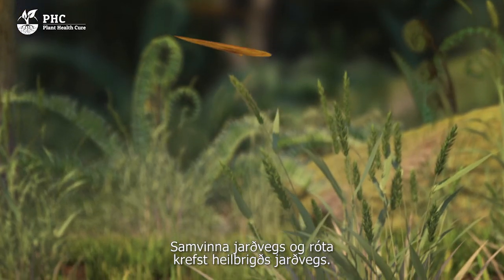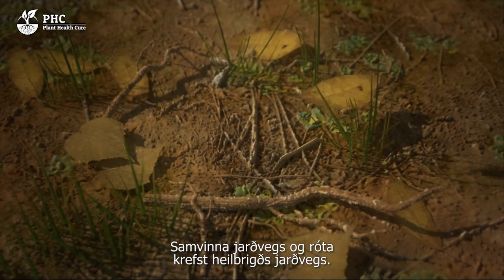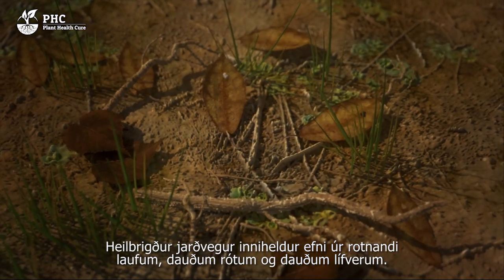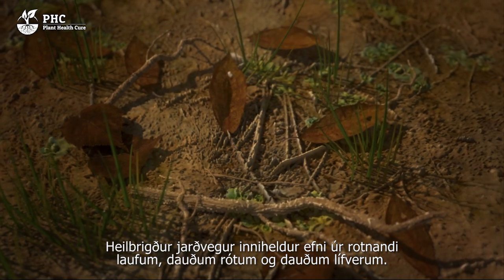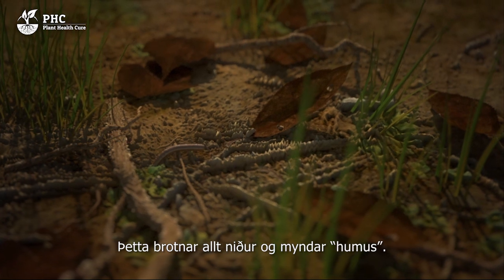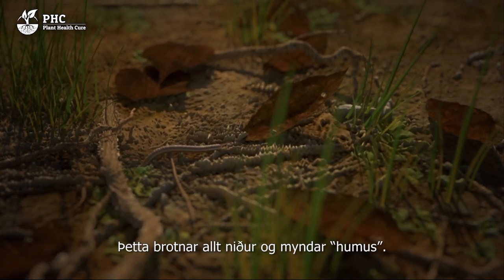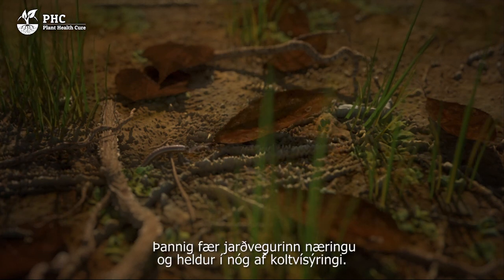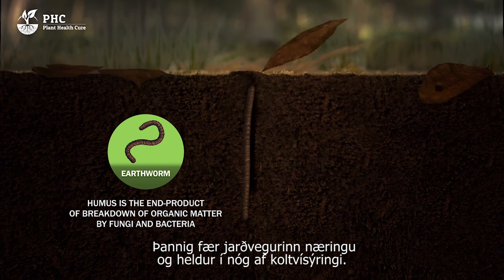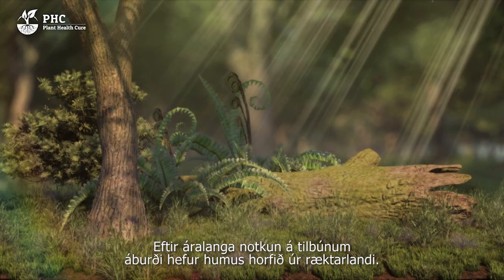The partnership between soil and roots requires healthy soil biology. Healthy soil contains organic matter from dead leaves, dead roots, and dead animals. This dead organic matter is broken down in nature by soil life to become humus. This creates a great deal of food for soil life, and the soil retains plenty of CO2. Years of using fertilizer has caused the humus to disappear from agricultural land.